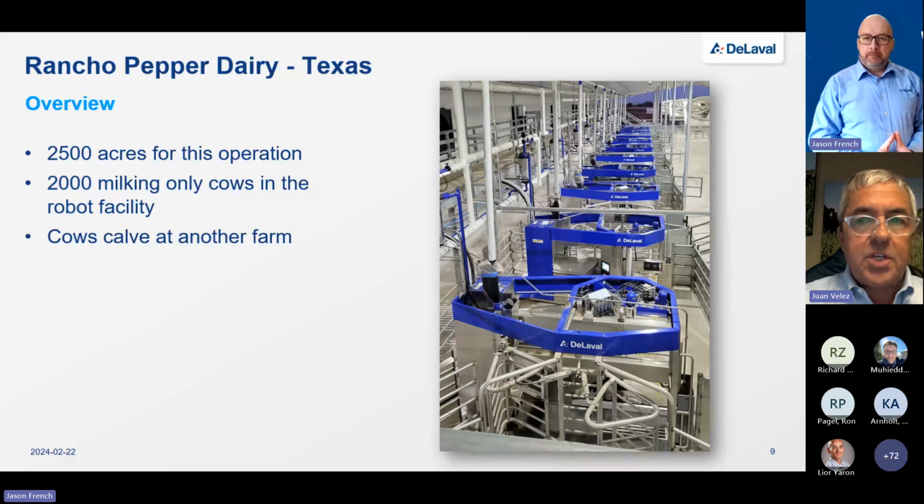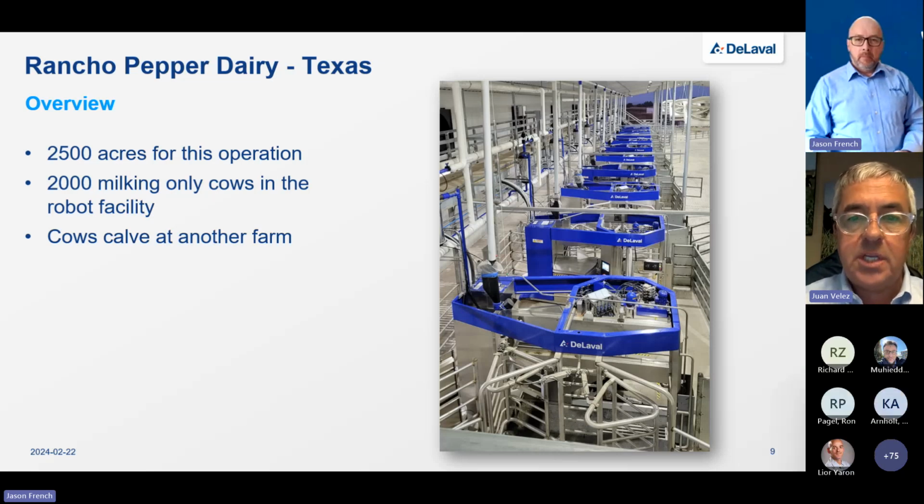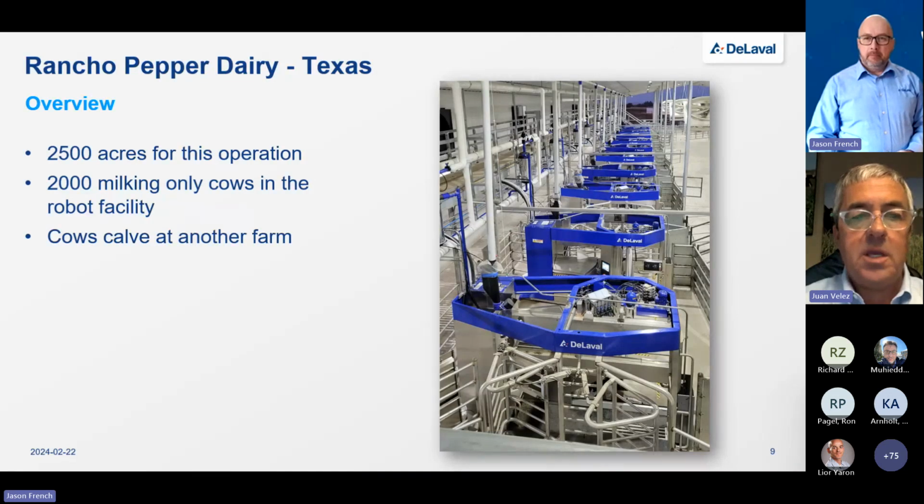The operation for this particular parlor or batch milking system that we are going to be talking about entails 2,500 acres and 2,000 milking cows. The dry cows and the transition cows, maternity, take place at an adjacent farm right next to this one. It's managed as one farm, but for this particular parlor batch milking, it's 2,000 cows milking on 2,500 acres of land.